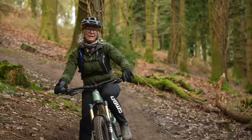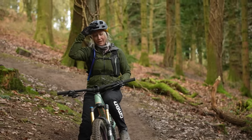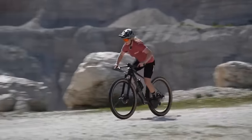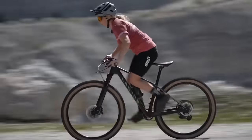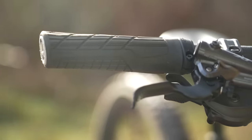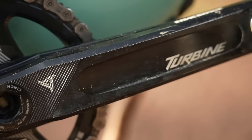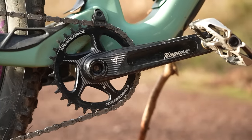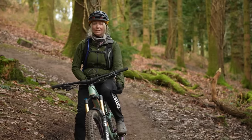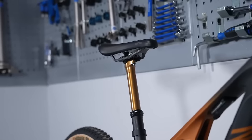If the bike you're looking at is not women-specific geometry, but it is aimed at women, it'll usually have women-specific components on it. So for example, it may have slimmer grips for smaller hands. It may have shorter cranks, for example 165 instead of 175, so that it fits a shorter leg better.